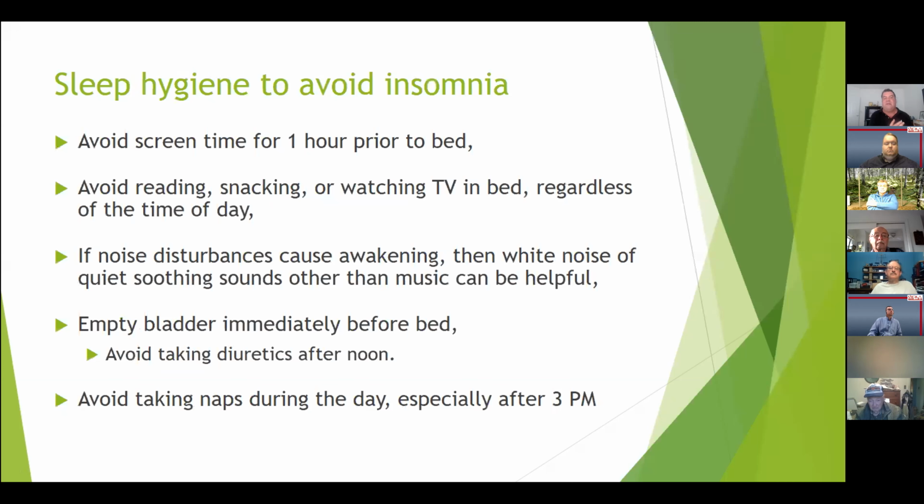So sleep hygiene. This is for everyone, not just for the elderly. Avoid screen time for 1 hour prior to bed. Okay, sure. But it makes an amazing difference. Avoid reading, snacking, or watching TV in bed, regardless of the time of day. So your bed is for sleeping or for sex. That's it. Nothing else. And people shouldn't be using their bed as a lounge area.